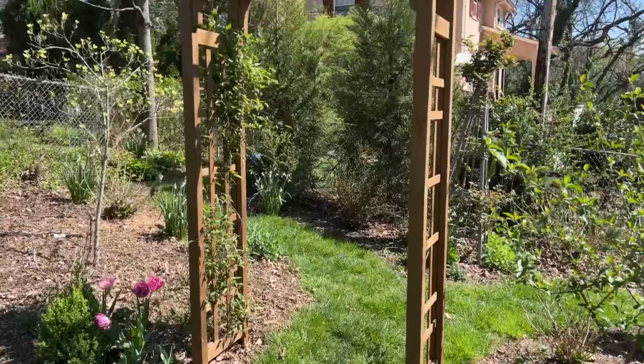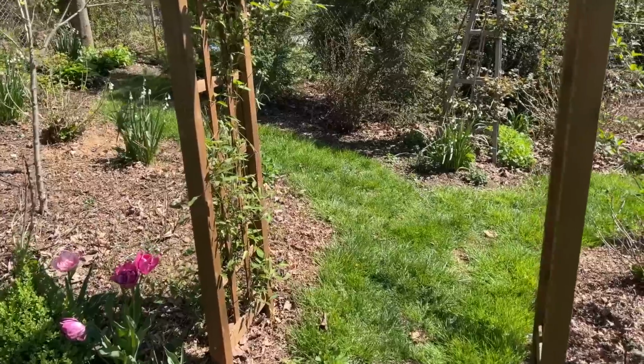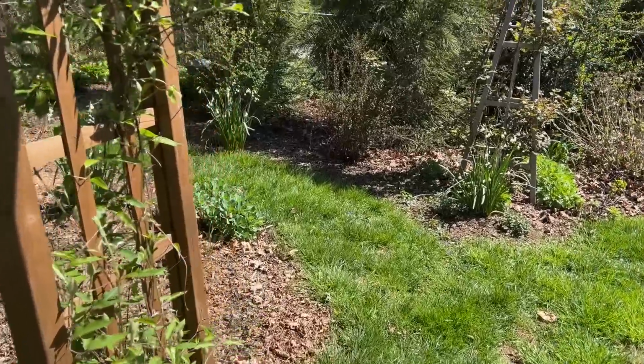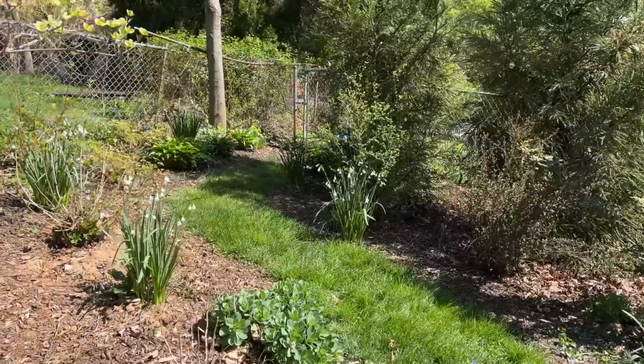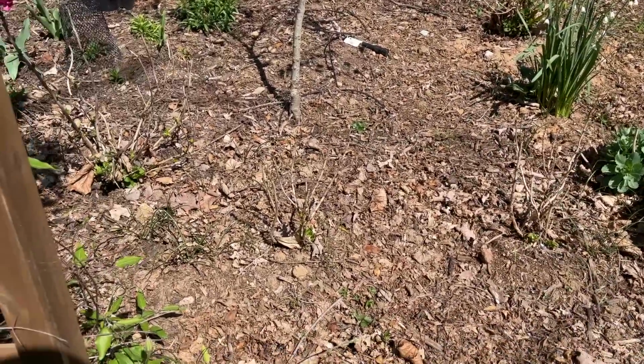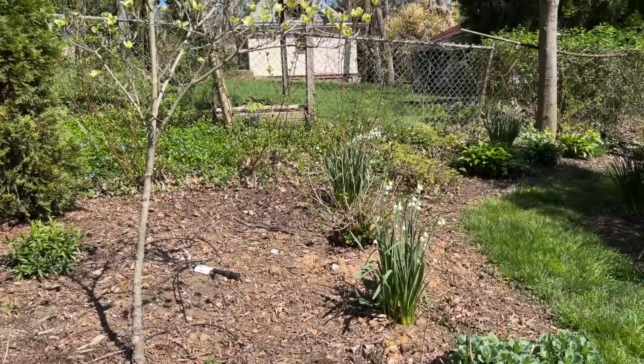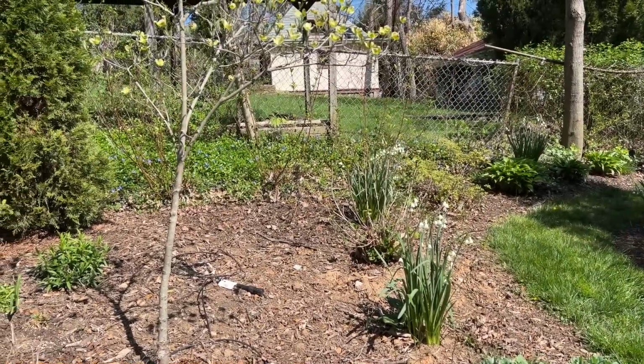Now, this pathway through the arbor goes back into what eventually I'm hoping will be sort of a secret garden area. I might not have planted the right things to make it that, though. So I do have some hydrangeas, but these are small ones. Summer Crush hydrangeas. There's three of them there. And then over that way, there's a Let's Dance Rave hydrangea.